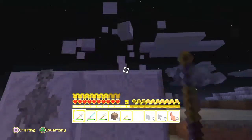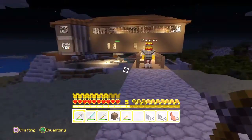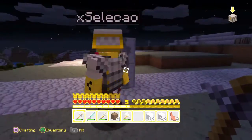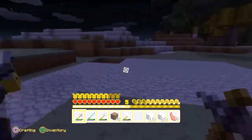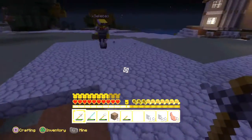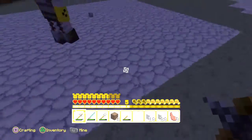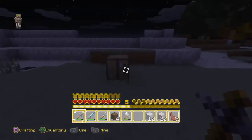Take that off. Come on this side. I'll put her all the way around, so it kind of looks like a statue. Yeah. And the idea is I'm going to finish off this cobblestone, and then I'm going to put, like, a wooden gazebo right here. And, oh yeah, some sweet flowers.